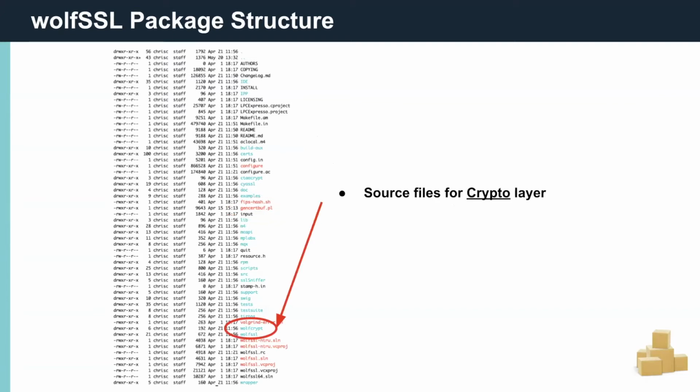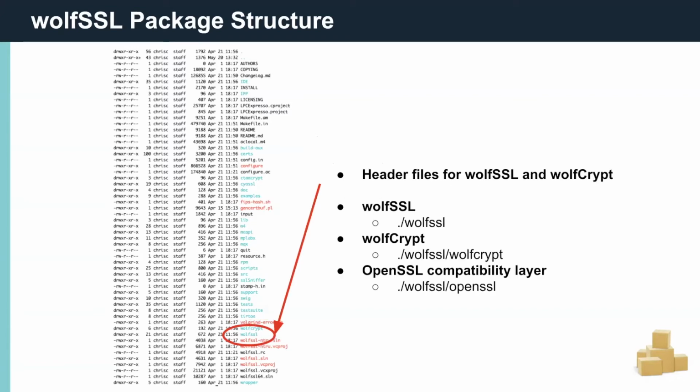Now we'll skip down towards the bottom, the wolfCrypt directory. This is the source files for our crypto layer, wolfCrypt. The wolfSSL directory is our header file location. So wolfSSL includes the SSL and TLS headers. wolfSSL/wolfCrypt contains our crypto layer headers. And wolfSSL/OpenSSL is our OpenSSL compatibility layer.